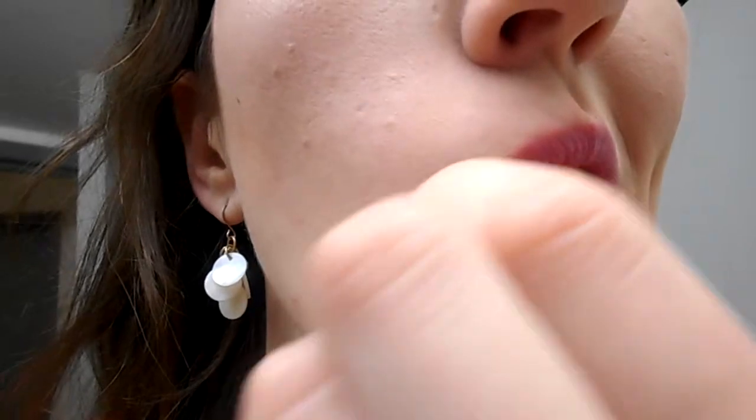So very annoying. So yeah, I still really like this foundation. I think it's really nice so far, even though a little bit is starting to fade. It doesn't look patchy or anything, which I like. It looks like it fades naturally, so it doesn't look like you have just spots without makeup on, you know, which I like. A gradual fade is what I like.